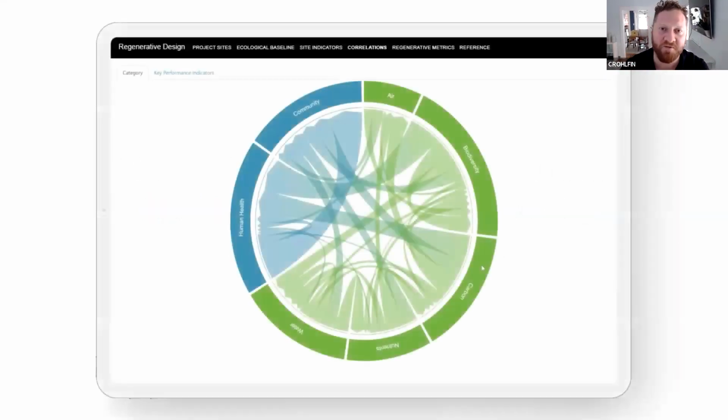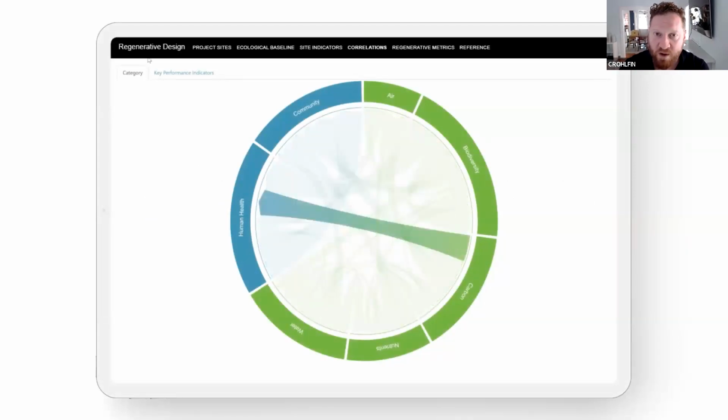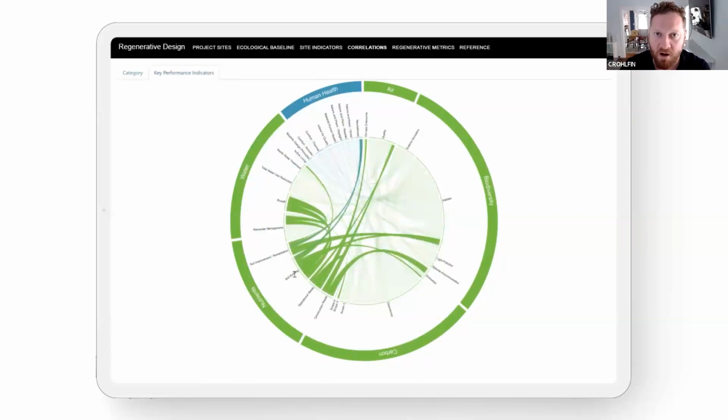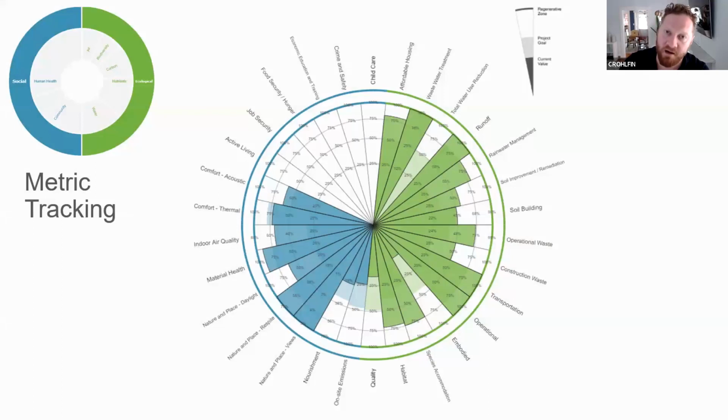And then once we know this information and look at all of the data, that was just a small sample set, we then make correlations. What are having the biggest impacts on the community, on the ecology that we can focus on in our project? And here you'll see that goes back to my comment about emissions impacting air quality, impacting human health, impacting social equity, and where do we have the biggest opportunity on our project to develop within that system.